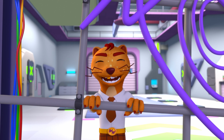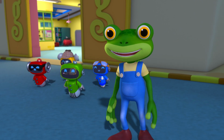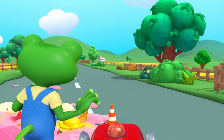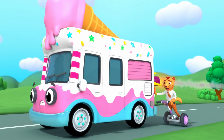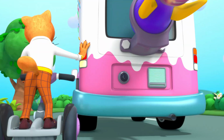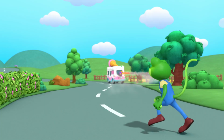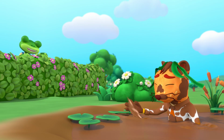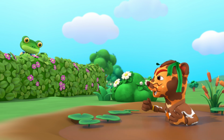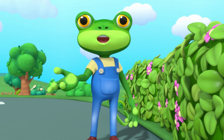Oh, help me! Gecko! Please! Oh, come on, Max. Let's help Mr. Weasel. Goodbye, everyone! Where's all this mess come from? Mr. Weasel, are you okay? I made Vicky the fastest ice cream truck in the world, but she jetted off before I could have an ice cream. We have to stop Vicky before she causes any more damage.